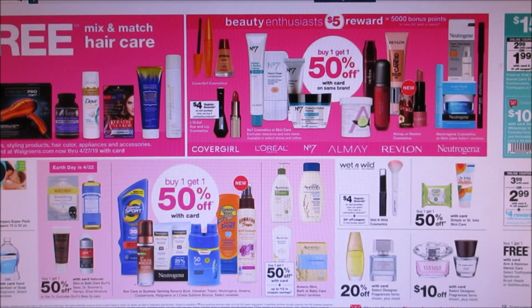So we do have some coupons that are in the 4-7 Smart Source, and there's also coupons, a $5 off of 2 in the Walgreens booklet. CoverGirl, I think it says CoverGirl. No, L'Oreal. L'Oreal says if you buy 2, you get a $4 register reward. But there's that for makeup.